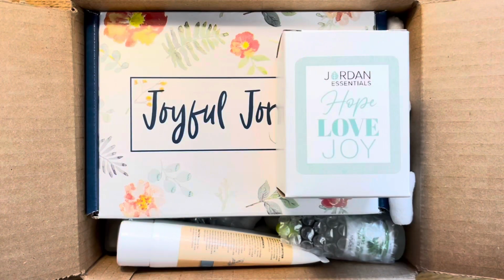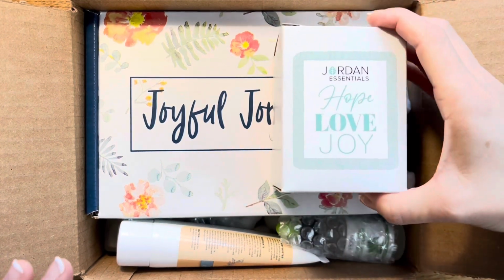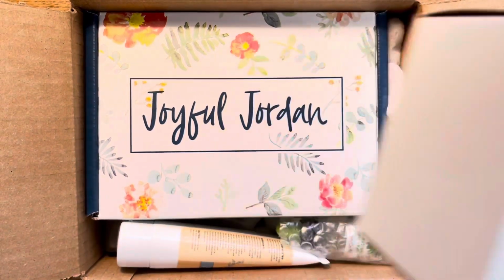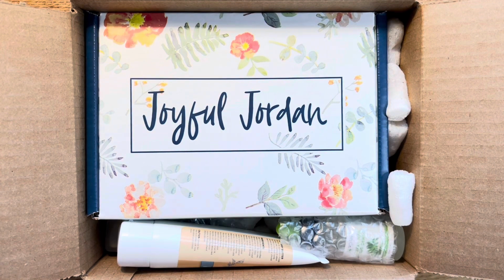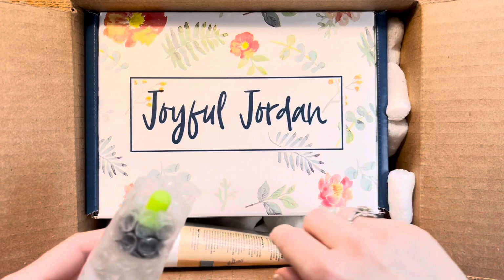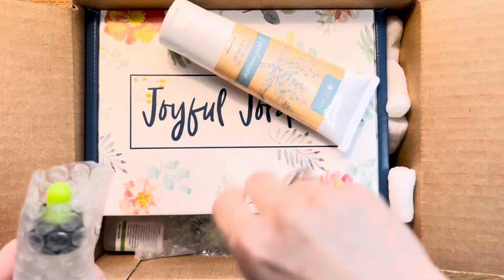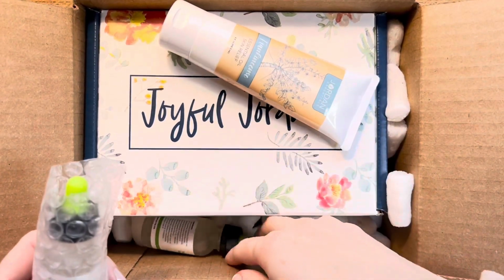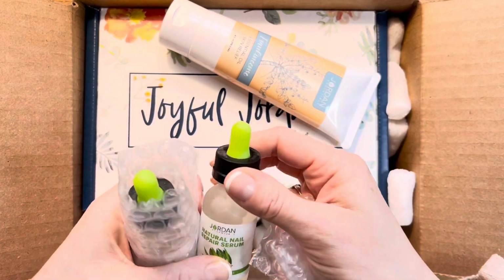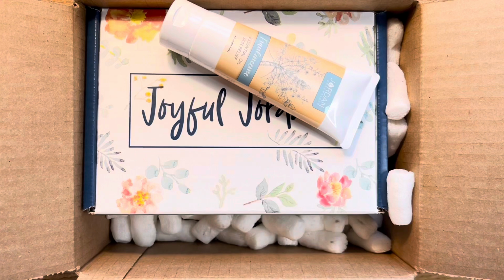So this is a box I ordered recently, and in it I have a couple of things. First of all, I have the new Mother's Day special item, which we will open in just a moment and take a look at. I also had these nail serums that were on special, so I think I have two of those down in here. These are not in our regular catalog, but they were on special for 1 week only, and I'm really excited to try them in the new dropper bottle.